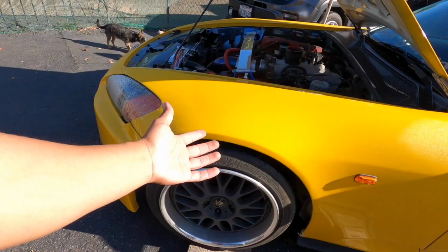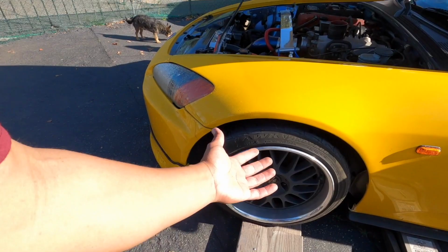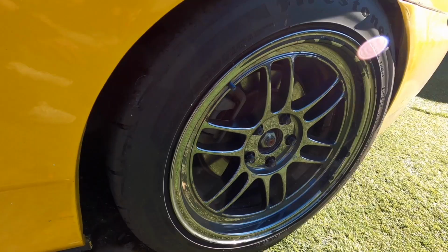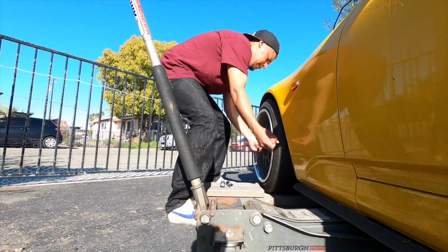We're also getting some new wheels. Well, not new wheels, but new tires on the RPF ones, because I'm running the Work wheels right now and I'm running a meaty setup in the rear, and I'm kind of just tired of these wheels right here. So got some new meat, and yeah, we're gonna go ahead and slap it on.